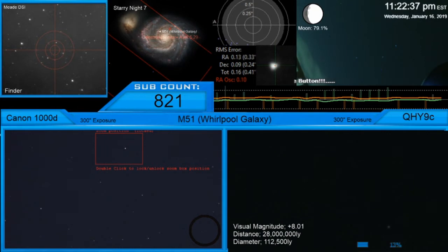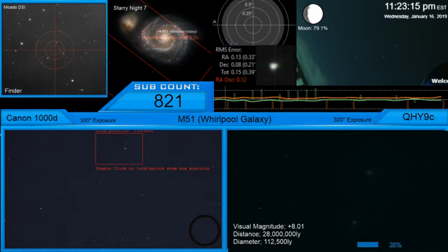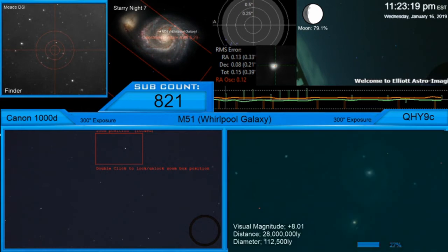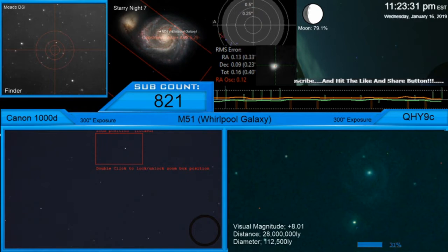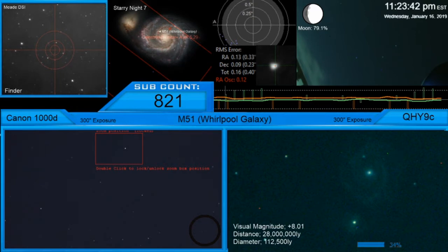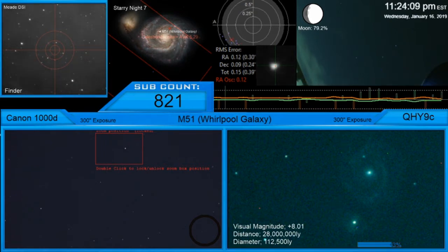Let me get to the middle here. Alright, now I gotta take the histogram and blow it out, because then you'll be able to see it. Right there. There you go. With the moon being out, it's definitely going to cause a lot of havoc with the image. But it's there. And of course, mine's oriented the most ridiculous way. Oops. Oh, that's really cool. Yeah, so it's definitely there.